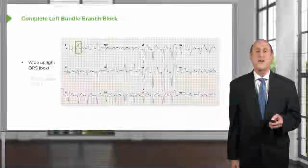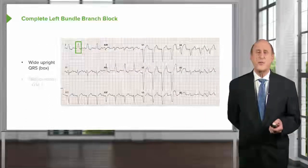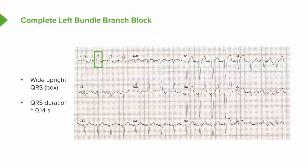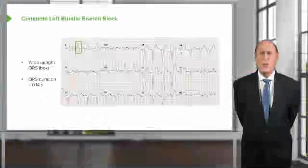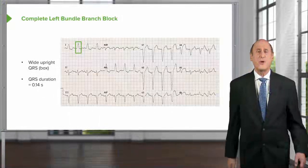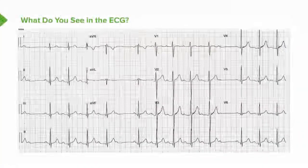Did you notice the very wide QRS, upright in lead 1 and also upright in V6? The QRS duration is 0.14, so this is a bundle branch block. No rabbit ears. This is left bundle branch block. Notice the bizarre QRSs in V1, V2, and V3. Big, wide, deep S waves. Left bundle branch block. What about this ECG?